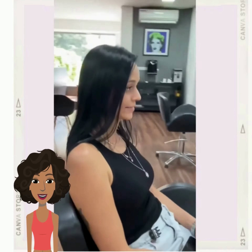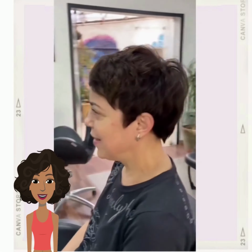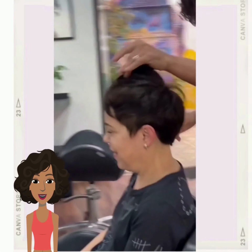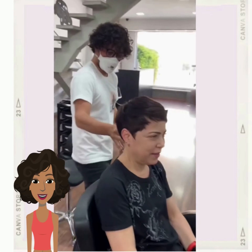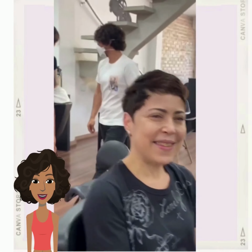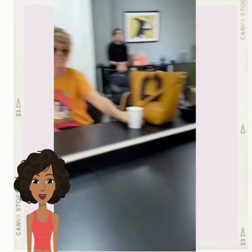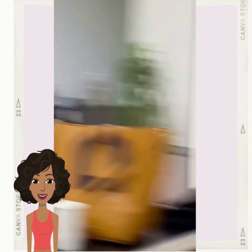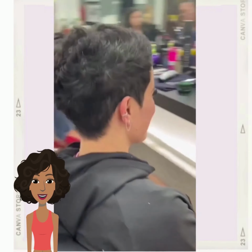What I love about the pixie personally is the fact that it can work with all face shapes and hair types. You can wear a curly pixie, you can wear a straight pixie, you can wear a super short pixie such as this one. It really just depends on your particular style. Loving the flare of this one with the choppiness and the layerness, the spiky cut throughout. So much fun. It is also a look that can work for older women, younger women. There's so much versatility when it comes to pixie haircuts.